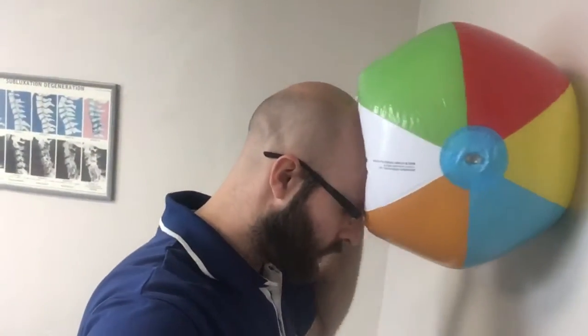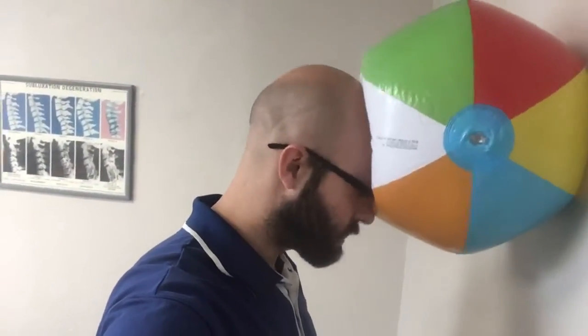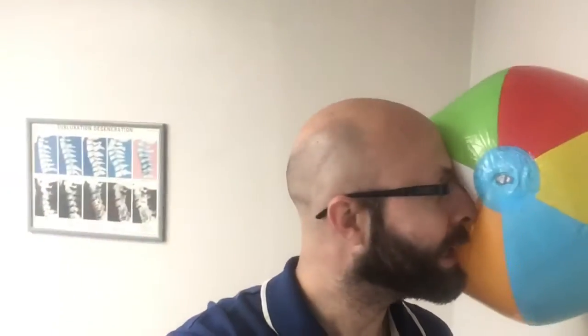So here's what we're going to do. You're going to go up against this, and you're going to go like that. You're going to do that 10 times. Then you're going to go forward and look down, doing this motion. You can also do turning into it, okay? Do that on both sides. And then the last one here, let's see if I can do it. There you go. See that? Perfect. So those are the 3 or 4 exercises that we really encourage our patients to do whenever they're struggling with neck pain.